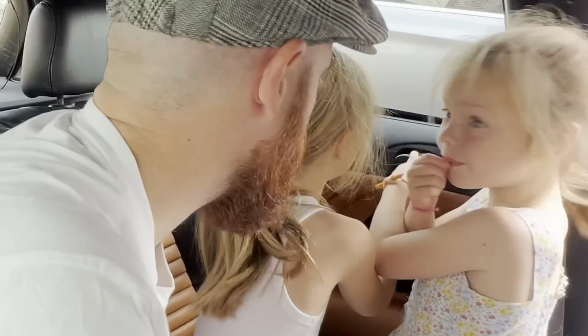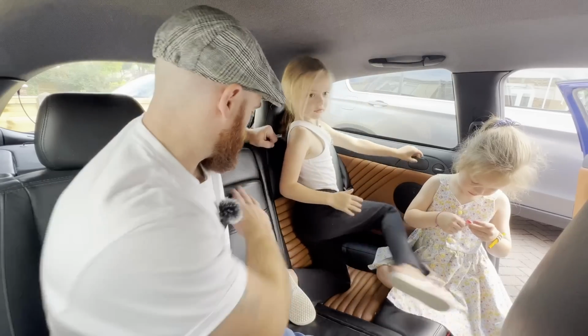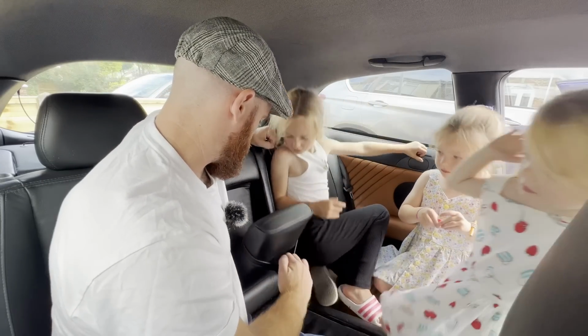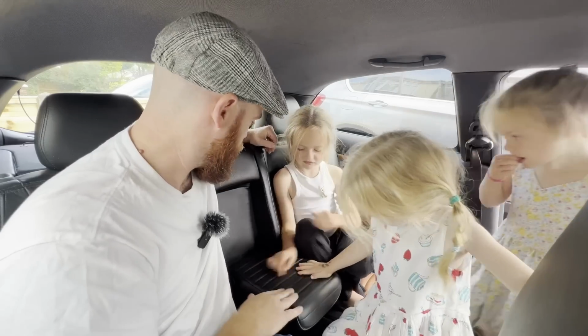Oh, look, it's got a sweetie bin. Where? Yeah, that's where you put sweet wrappers. Look, girls, what's this? Look, ready? Oh, I've seen that. Oh, I think it's got a ski hatch as well. Look, even the nice stitching design on the leather there as well.